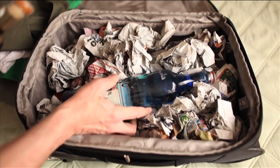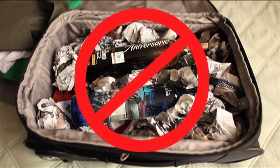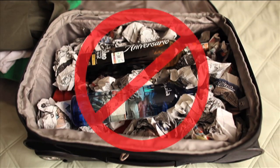Number 10, don't use newspaper as packing material. Now, newspapers and magazines don't make good packing material for heavy tequila bottles. They can compress during transit and end up leaving large gaps inside the bag where items can now shift around and bump into each other.